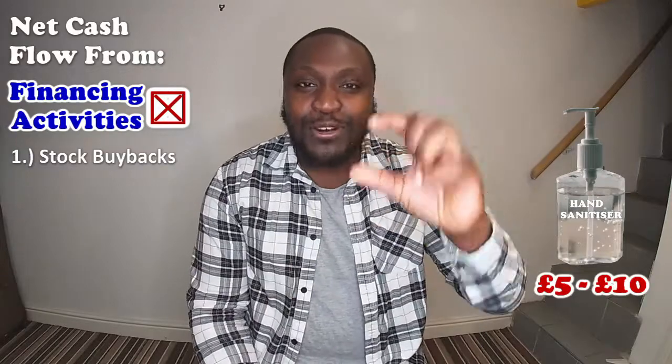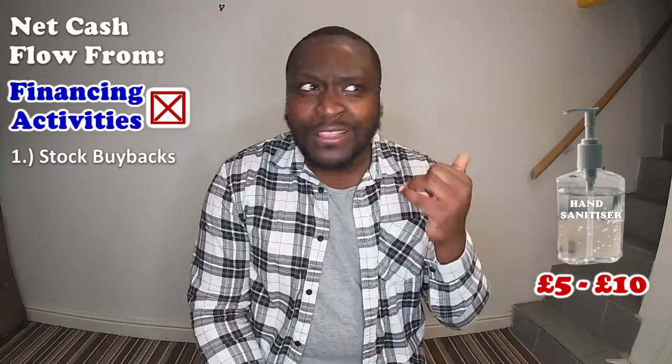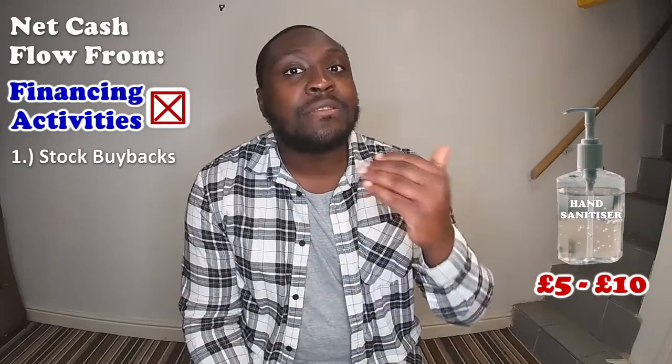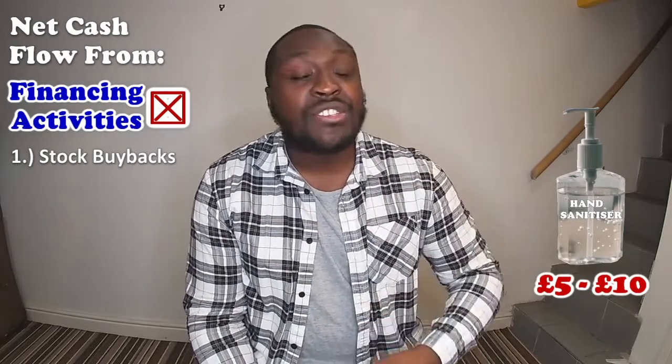This is kind of like coronavirus and hand sanitizers. When coronavirus hit us, the price for hand sanitizer shot through the roof, like £5 to £10 for a small bottle of hand sanitizer, when before that it was just a fraction of the price. This was down to a lack of supply for the high demand for the hand sanitizer, which in turn pushed the price up. This is kind of what happens in the stock market as well.